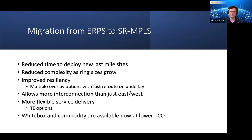So then, as we talked about going towards SRMPLS, you can get that same resiliency, and I would say you can actually get some improved resiliency, because now you don't just have east-west options. If you need to, you can add a third routed link out, you can add a fourth, it all depends on what you have for fiber. So you can really start to get more interconnection, and then you still have the fast reroute options, and you can reroute around those failures with the same sort of performance that you would see out of a traditional ERPs.